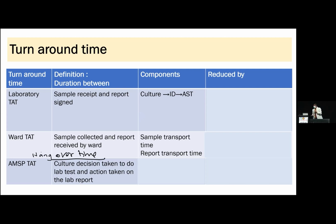There will be a gap always. It may happen that the clinical resident will collect the sample before the next round, anticipating that my consultant will ask me. So that much delay may also happen. That gap is called hangover time. Hangover time has various meanings. In Pondicherry, it has a very beautiful meaning. But as far as diagnostic stewardship is concerned, hangover time is the time gap between the culture decision being taken and when the cultures are actually collected. This gap has to be reduced, and this is possible only in the hands of clinicians.